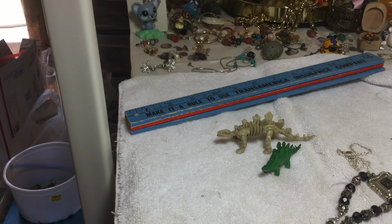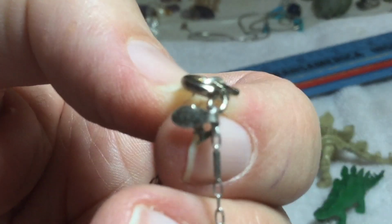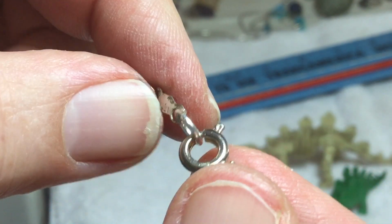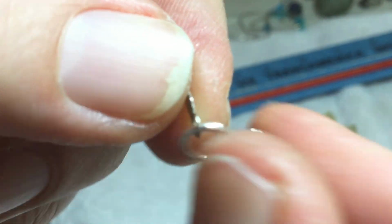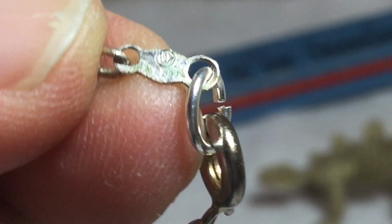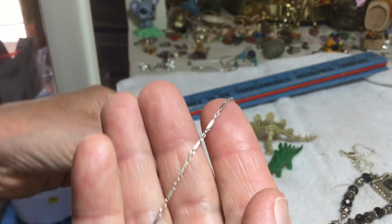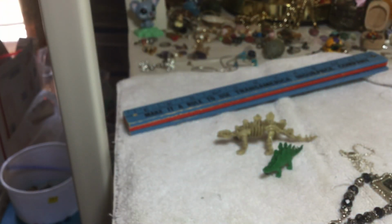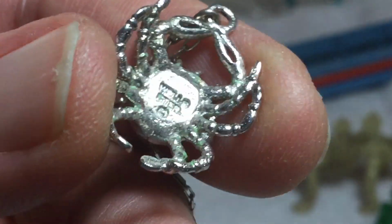This is just rough. Oh yeah, this is like a weird one because this had broken. This says sterling, and somehow it's broken. And I think the jump ring I added is not sterling. Then we have that flat piece there. It says sterling, and it has like an upside down M. Then it's got thicker pieces, and then you have the crab, Cancer, and it says Weiss, W-E-I-S-S, I believe. Wells, it's Wells, W-E-L-L-S, sterling.